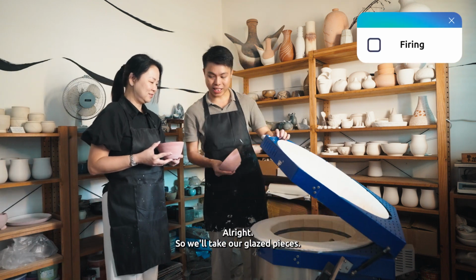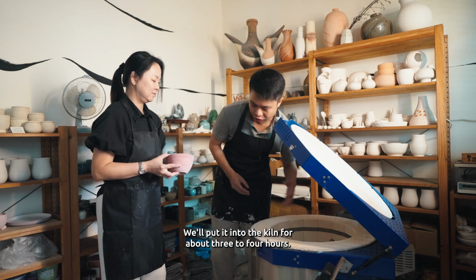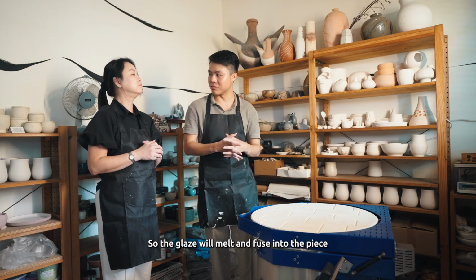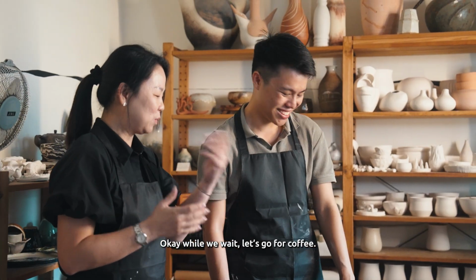So this is our last step before we receive our finished product. We'll take our glazed pieces and put them into the kiln for about 3 to 4 hours at around 500 to 600 degrees. So the glaze will melt and fuse into the piece, and then you'll receive your final product. I'm excited. Okay, while we wait, let's go for coffee.